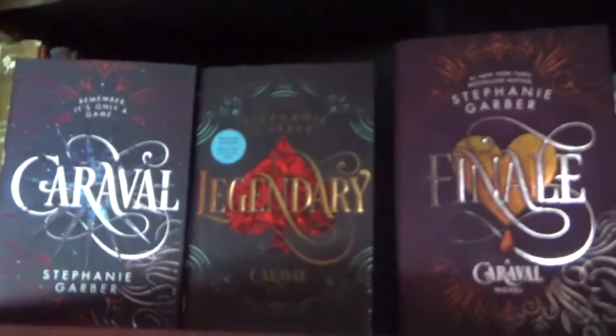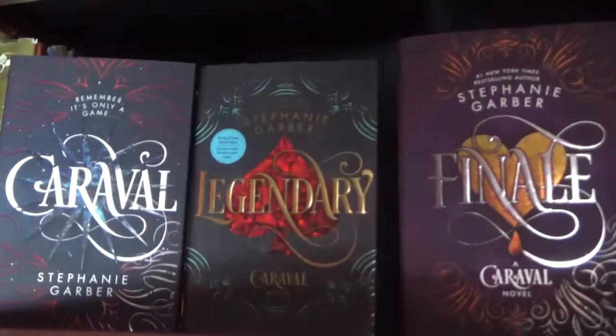I have a really pretty version of Black Beauty. I absolutely adore it. I could not get into it when I read it, but I did have it read to me when I was a child. But this is also one I'm keeping for my kids someday, but I think it's very cute. I then have the Caraval series. This is one of my favorite series.